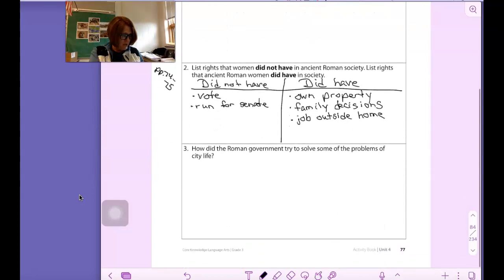Okay, let's move on to number 3. Actually, not yet. There's a little bit more about just Roman life in general, but you don't need to write anything down for number 3 yet.